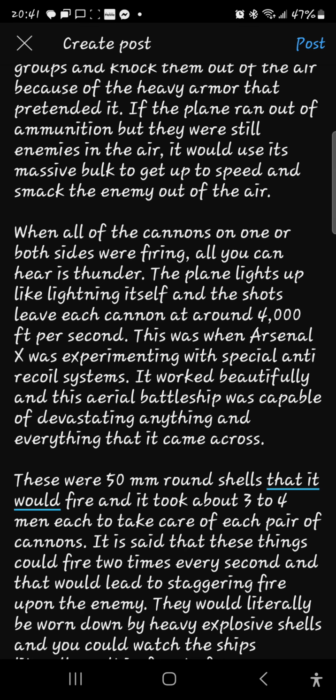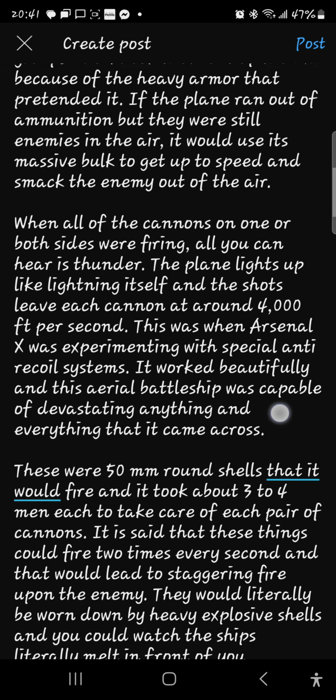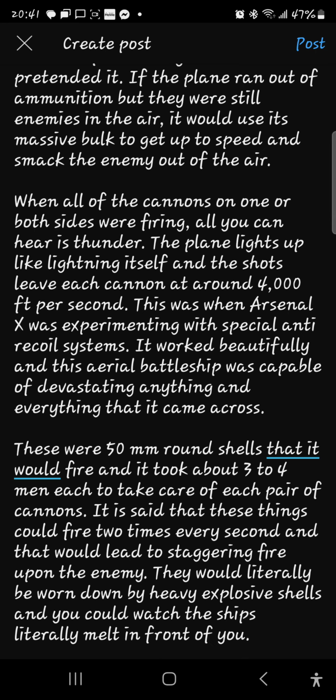These were about 50mm round shells that it would fire, and it took about 3 to 4 men each to take care of each pair of cannons. It is said that these things could fire 2 times every second, and that would lead to staggering fire upon the enemy. They had a very special belt-fed system that led into these cannons, so you could have continual fire, you could detach the belt from damaged guns and put them on the ones that are working.